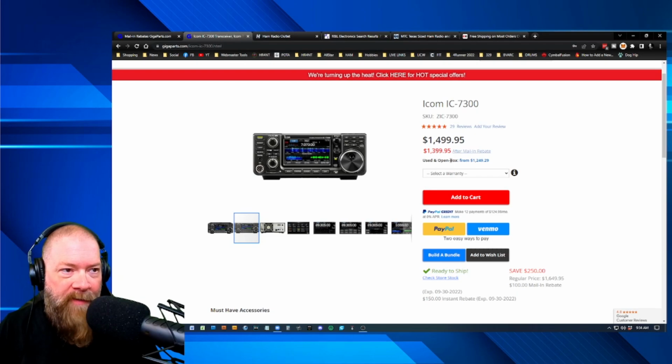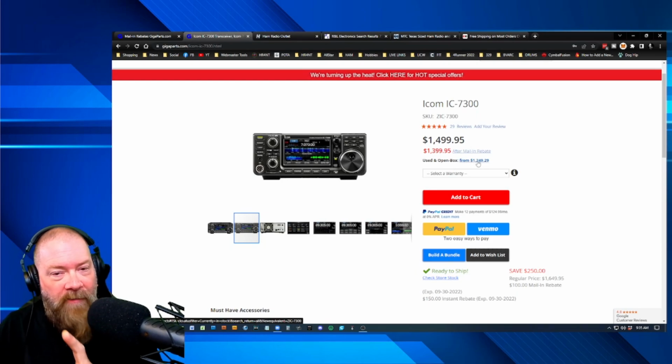Also, you have open box and used stuff from them. They have a used section in their retail outlets to purchase them. So for $12.50, you can pick one up. Now, you think that's a fantastic deal. It's a fantastic deal. Well, it is and it isn't.